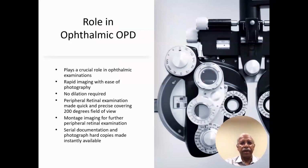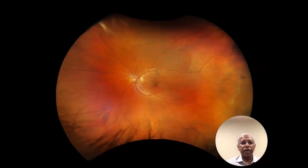We get high-quality images right up to 200 degrees. We can do a montage here and go from ora to ora, and we can see the complete retina. Serial documentation is possible over a period of time. It's very easy to retrieve the previous photographs taken over a period of months or even years and compare them instantaneously, even when the patient is sitting right across the table. Here we have a well-taken photograph. It's been achieved very easily by our basically trained staff.